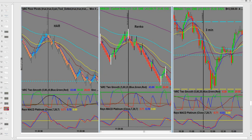And here's a minute chart, doing exactly the same, the HA Renko, and here is the 3 minute. One of the challenges with the 3 minute chart, traders, is that a lot can happen in a 3 minute candle. Your stops can be a lot larger, etc. So we really prefer, and I know you could drop it down to a 1 minute, but we really prefer to use either a Renko or a tick or a volume chart.